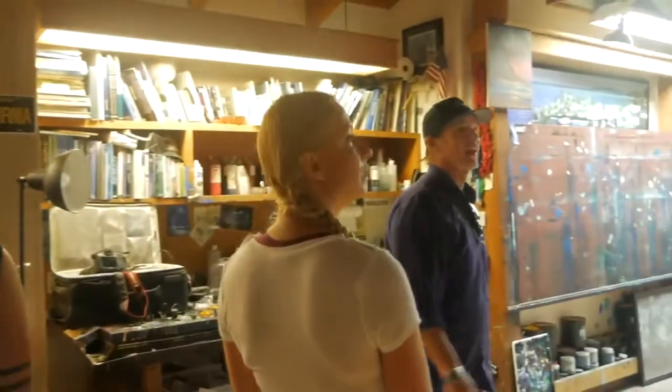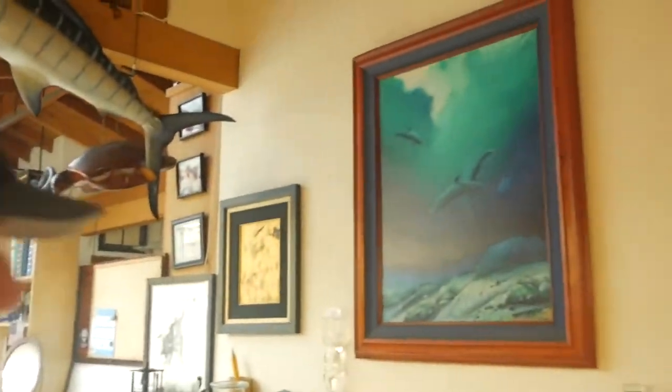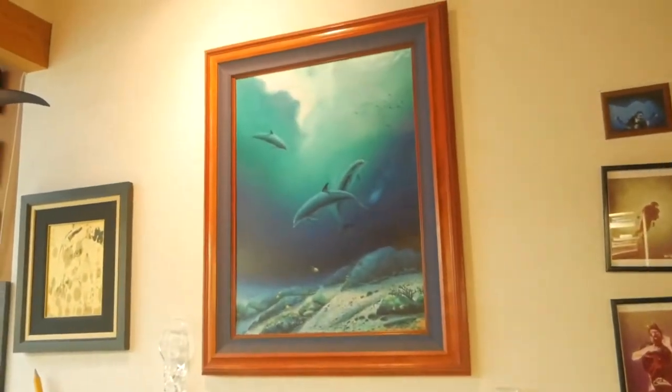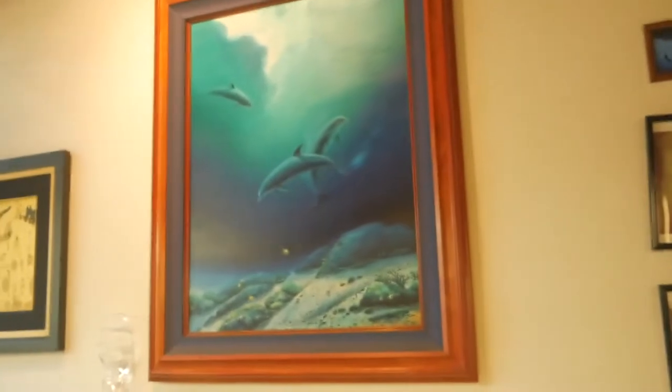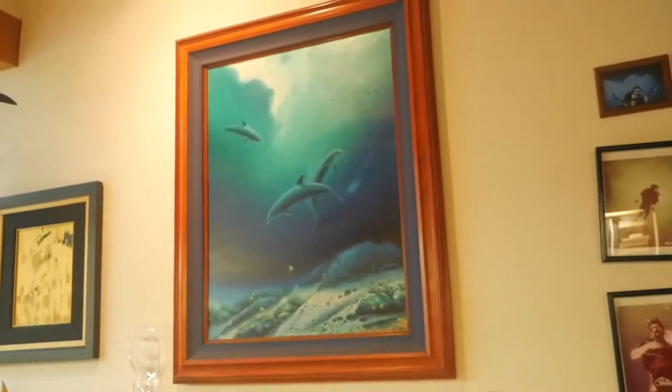And then remember I told you about Children of the Sea. So that's the original Children of the Sea. Now watch this when I put light on it. See? It's got some real luminosity. That's one of my really important paintings from 1983. I'm old.